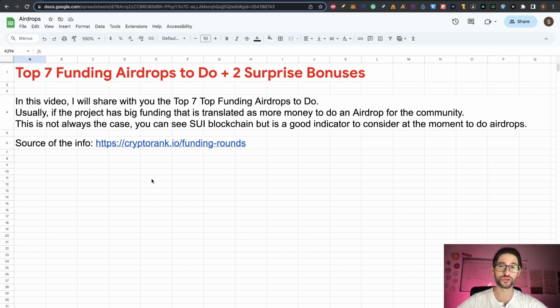So why check projects with big funding? This is one of the strategies if you are an airdrop hunter, that you may want to focus only on these big projects. By no means is this the only or the best strategy, but it's something you can do, focusing on the big ones. There are cases where many other projects without big funding did great airdrops and we took advantage of that. But sometimes projects with big funding end up doing big airdrops.